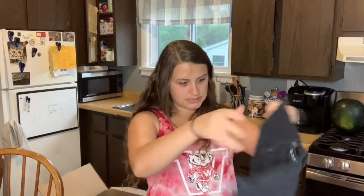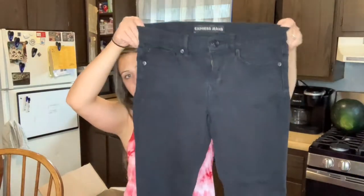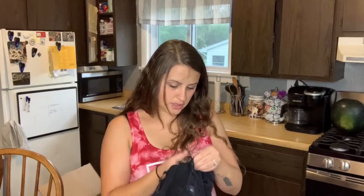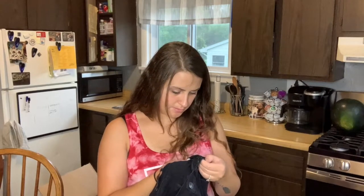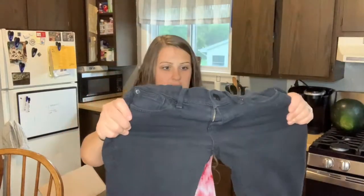Okay, we've got some Express jeans. These look very worn. Very stretchy, it feels like. They're legging Maya mid-rise, size 4, regular. Legging, I would say more jegging, they're not leggings.